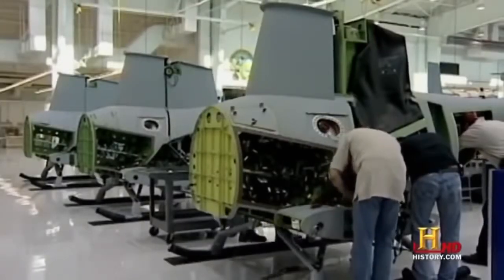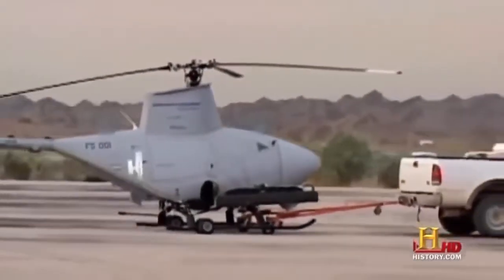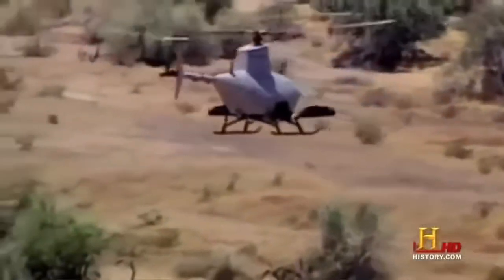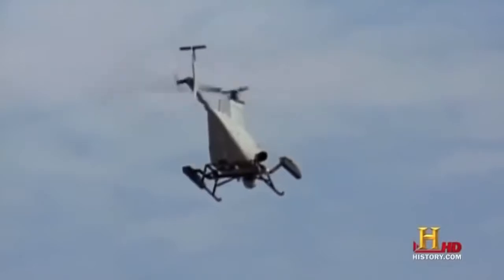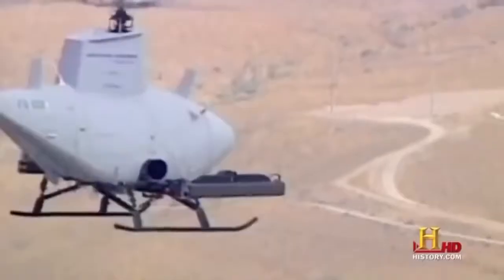Northrop Grumman modified a full-sized Schweitzer 333 to create the Fire Scout. It has a top speed of 145 miles per hour. Although the original intent was to use the Fire Scout to provide reconnaissance, it can be outfitted with rocket launchers and laser-guided missiles.